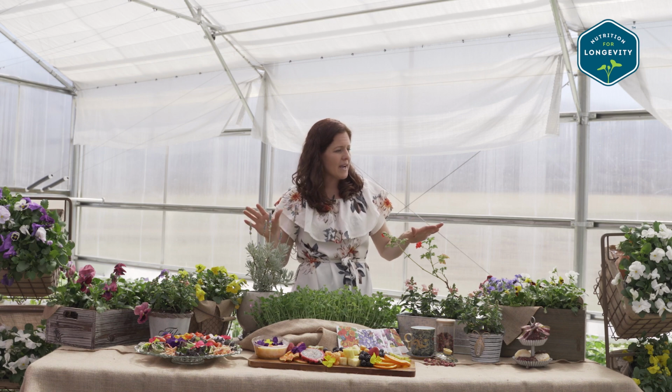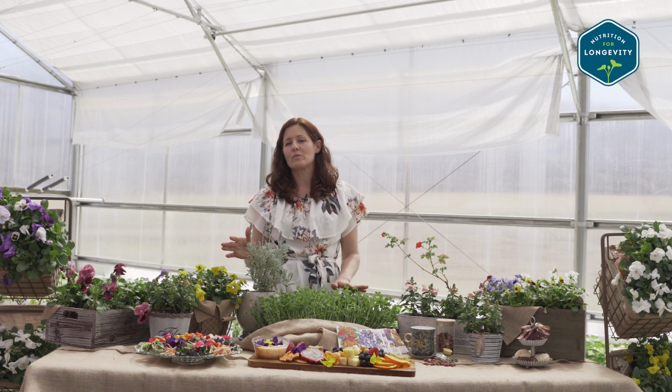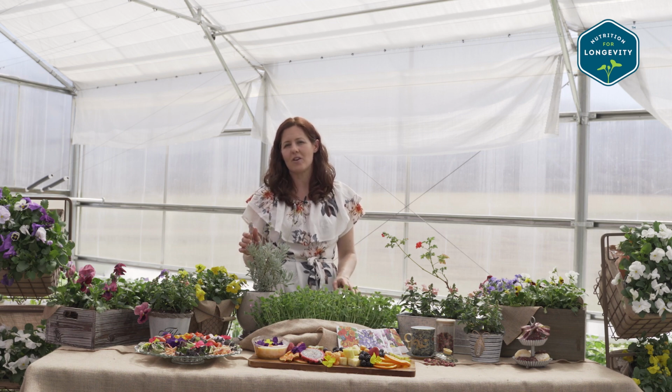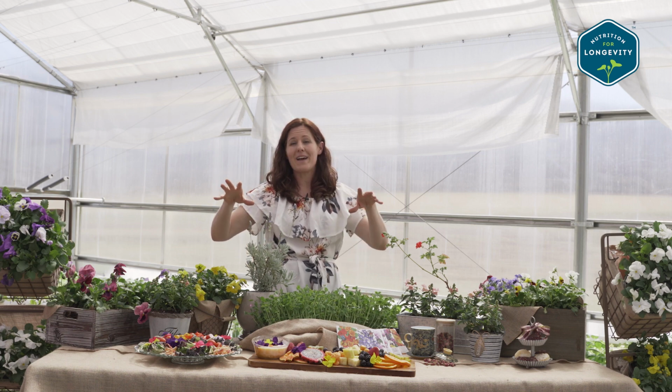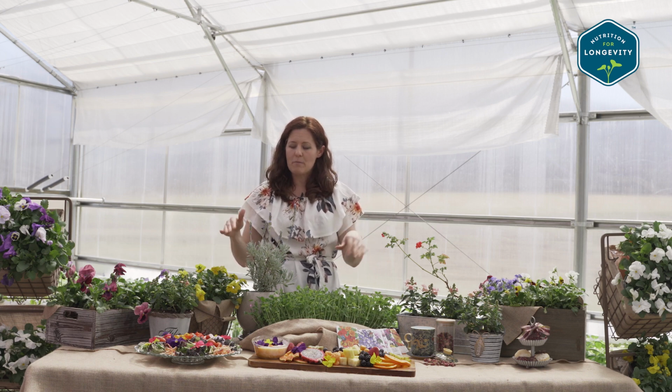So that's why I absolutely love edible flowers, and why I recommend home gardeners really try to start incorporating these into their garden. I put them at least in every corner of my raised bed garden, and as I mentioned, on our farm, we put them at the end caps of our rows because of all the great things that they do.